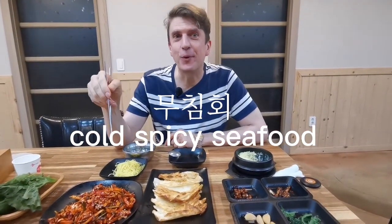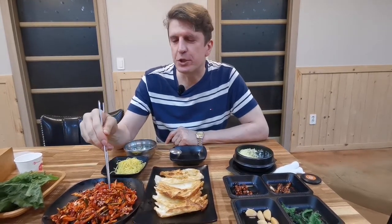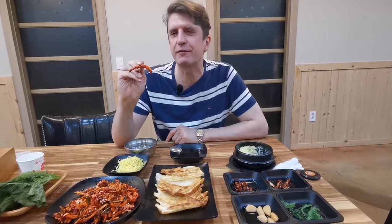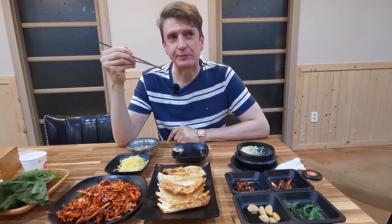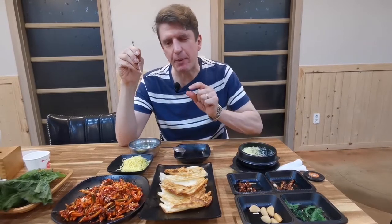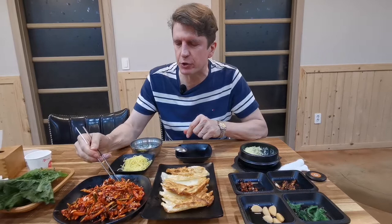Muchimhue. It's a great cold dish for a hot summer day like today. So muchimhue, in this case, is mostly lightly blanched squid. So it's still pretty much raw, but it's just cooked enough to give it a nice bite. A pungent dish. A little bit of spicy sauce, a little bit sweet, tiny little bit, just enough to balance the acidity in there. And there is some cabbage in there too.